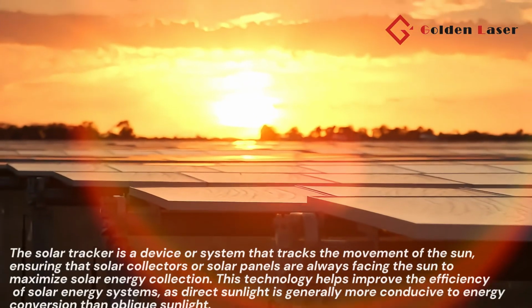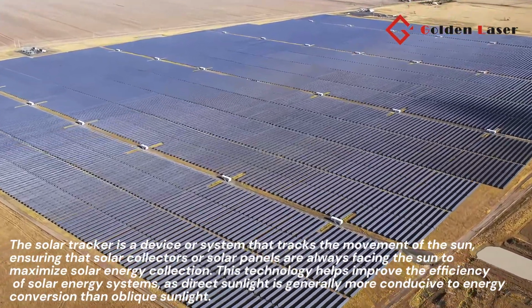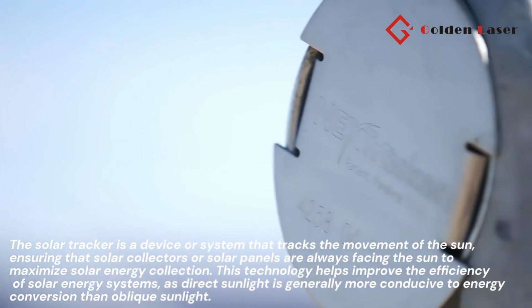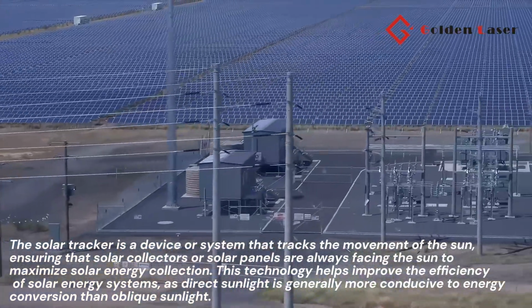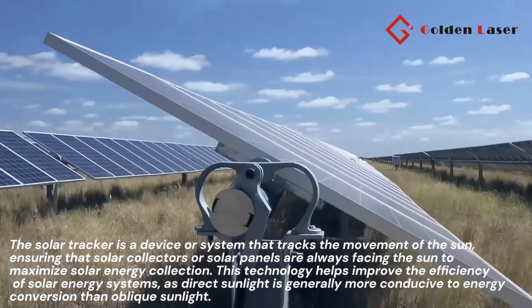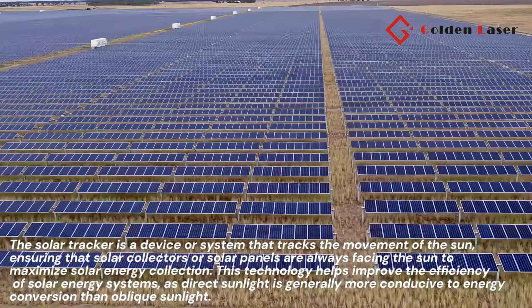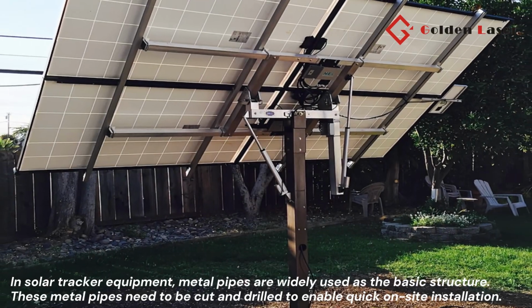The solar tracker is a device or system that tracks the movement of the sun, ensuring that solar collectors or solar panels are always facing the sun to maximize solar energy collection. This technology helps improve the efficiency of solar energy systems, as direct sunlight is generally more conducive to energy conversion than oblique sunlight. In solar tracker equipment, metal pipes are widely used as the basic structure.